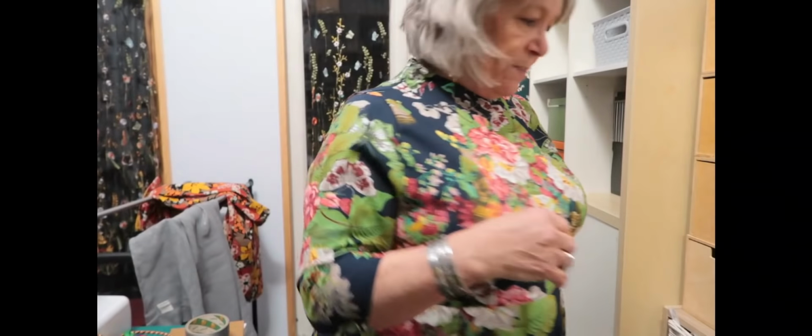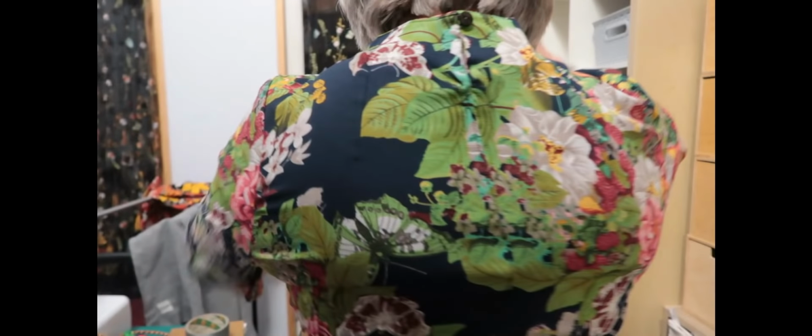It was meant to have a zip on the back, but I found that I could put my head through, so I've got a little opening there, and a little buttonhole with, I hope you can see, a little buttonhole thread there. So this is the Lekala, and I can't remember the number, but I'll put it up there again.